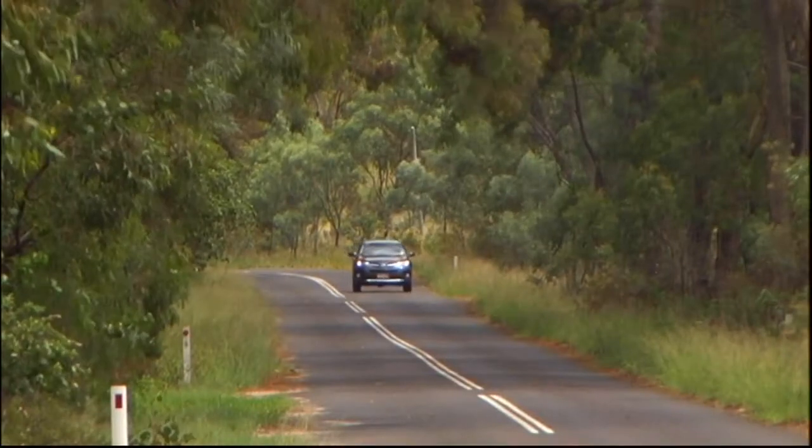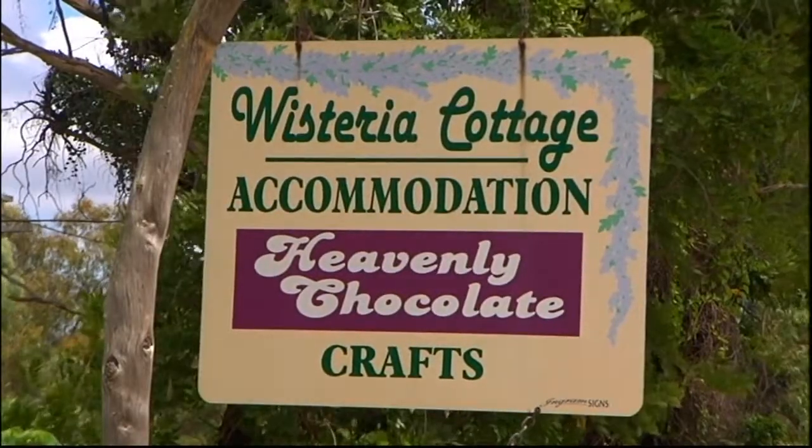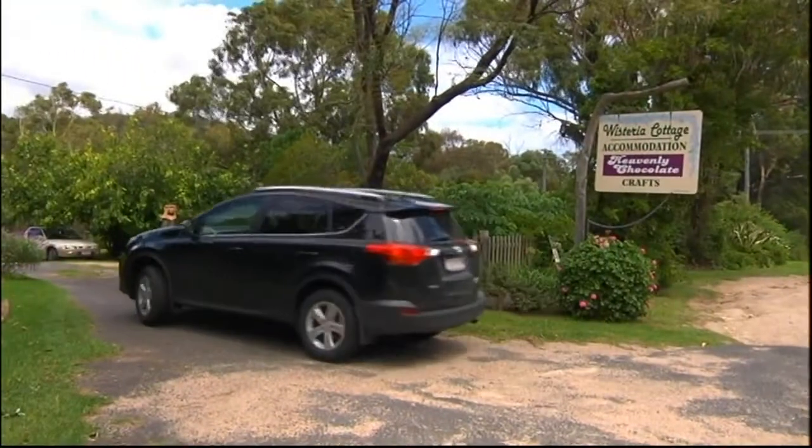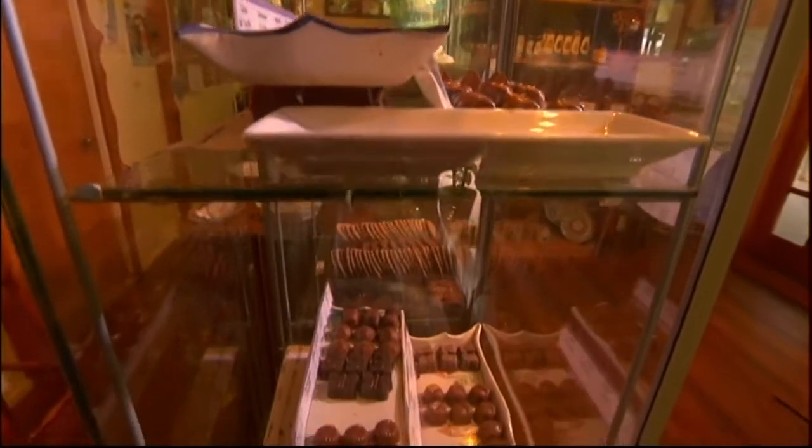There must be something in the water, as this region has no shortage of creative people. Because a little further out of town, in Waibaba, is another sweet-smelling place offering handmade treats of the more edible kind.